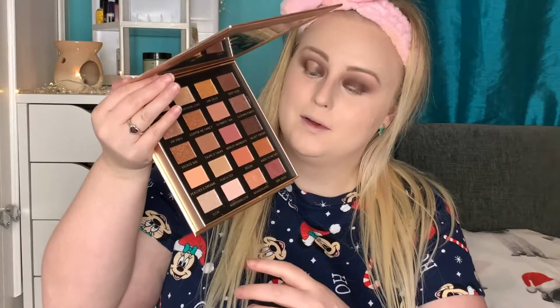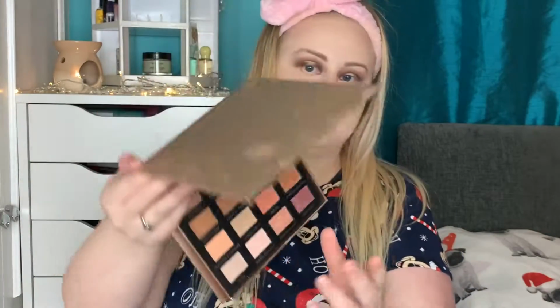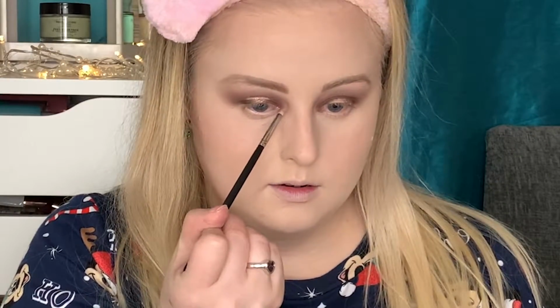So now I'll highlight my inner corner and brow bone. I'm so obsessed with this look so far. I absolutely love it. This palette is so beautiful. But for my inner corner and brow bone, I'm going to take that shade Icon down at the bottom. And I'm going to use a Morphe M515 brush, and put a little bit on my inner corner and a bit on my brow bone.